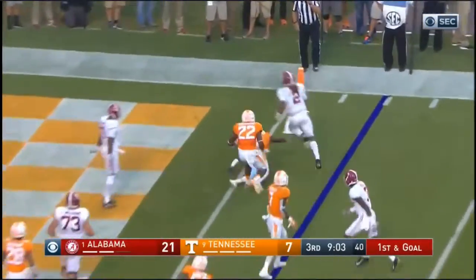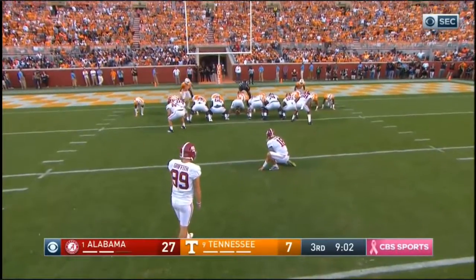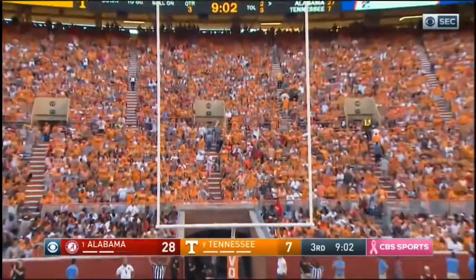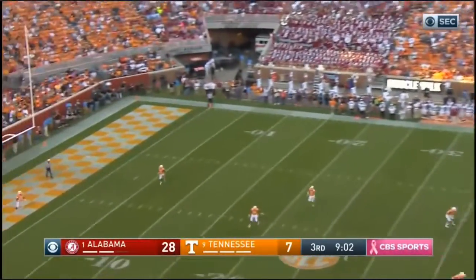Hurts gets a block, strolls in, untouched for the extra point. Like as he was in front of me in the Starbucks lane, he was going really slow. That's how I noticed him.